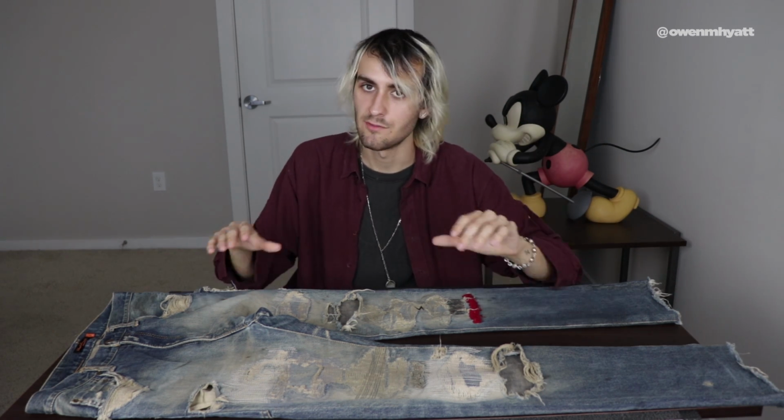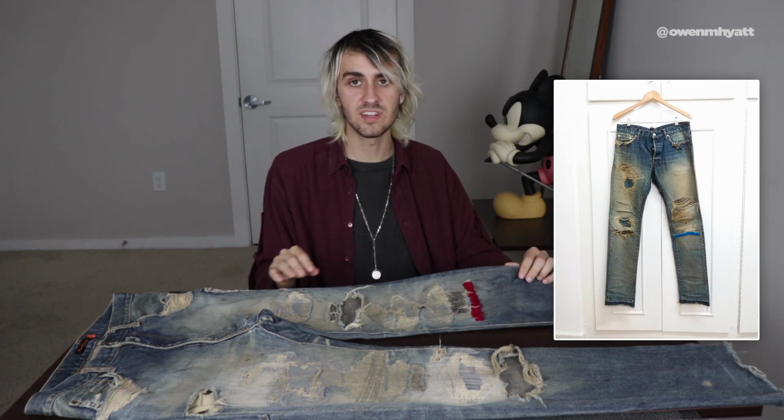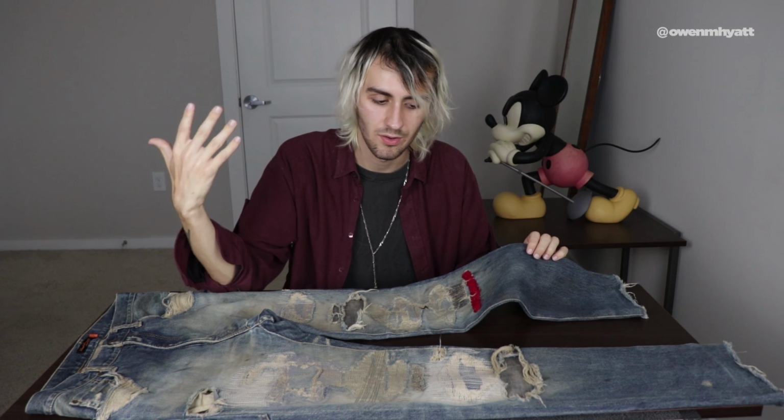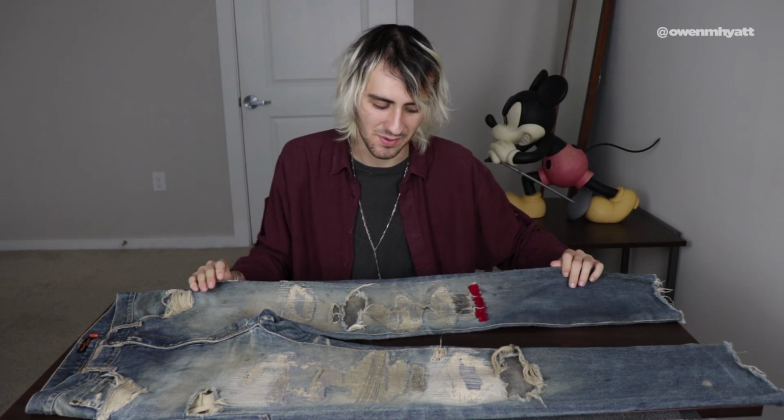The re-editions have a lot less distressing, so if you guys are more into that look, I'd go with the re-edition pairs, which are from 2010. With the re-editions, you'll also be able to get different colored yarn. I did have a re-edition pair a year ago that had black yarn, but those were way too tight on me. If you remember that video, you'll know how tight those were on me. I was also a little bit chubbier back then, but still.